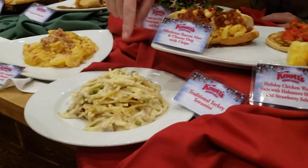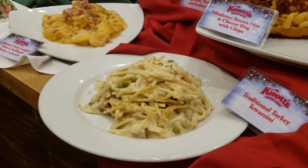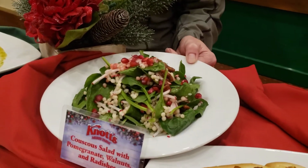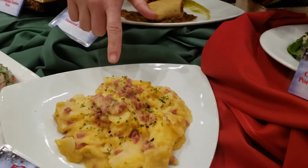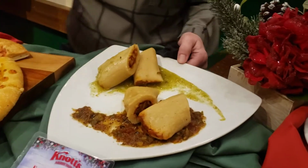Turkey tetrazzini, when have you seen that? I think your mom made that back in the 60s, yeah. But it's back with a vengeance. Yes. Chicken salad, look how pretty that is, with pomegranates and pecans and spinach. Ham, you gotta have your ham. Ham and scalloped potato casserole. Yes. Tamales over at Santa's Cabin with the two sauces.